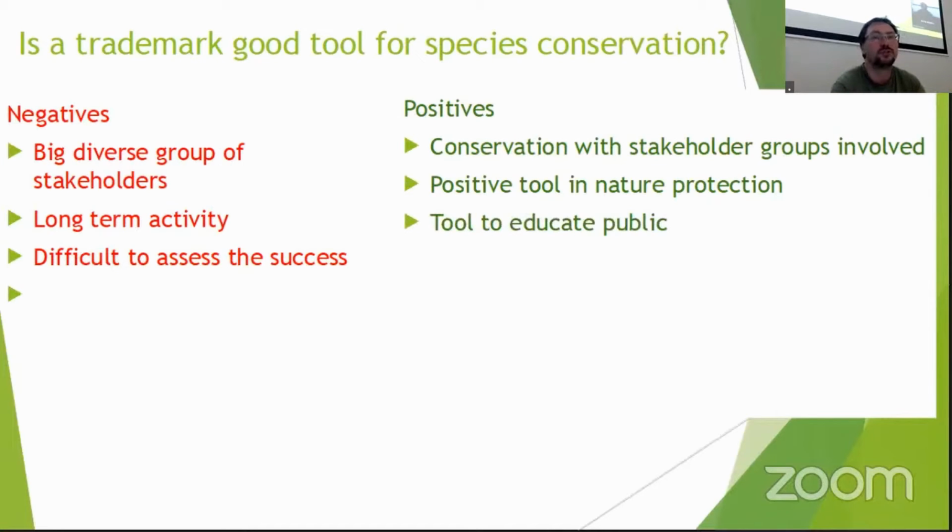You also have a tool to educate the public, because you have many things connected with these trademarks. So you can really reach the public with that. Souslik is a cute animal. This we had already in the presentations before. When the animal is nice, it's much easier to do the promo for the conservation of the animal.